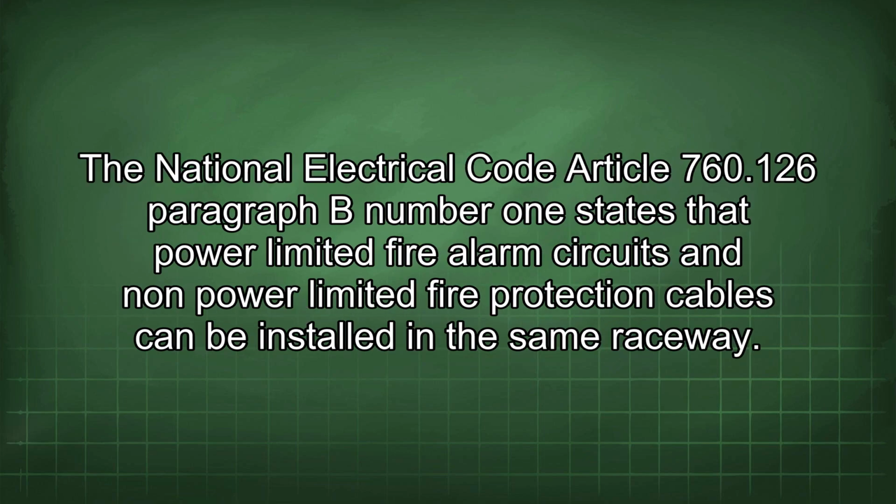The National Electrical Code Article 760.126 paragraph B number 1 states that power limited fire alarm circuits and non-power limited fire protection cables can be installed in the same raceway.